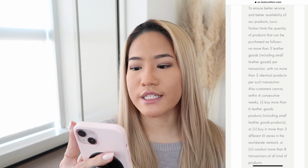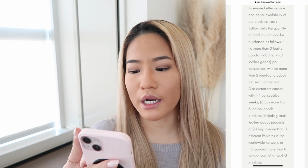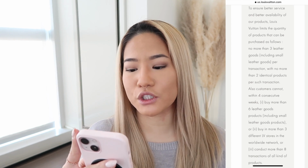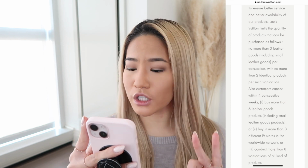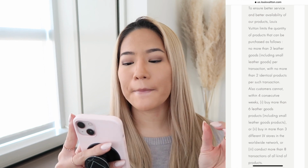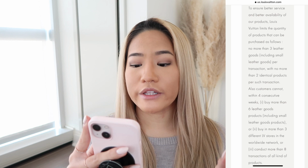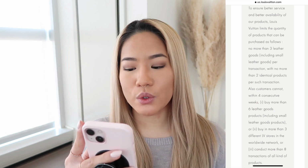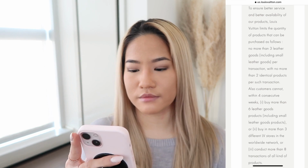To ensure better service and better availability of our products, Louis Vuitton limits the quantity of products that can be purchased as follows: no more than 3 leather goods, including small leather goods, per transaction. Okay, with no more than 2 identical products per transaction.